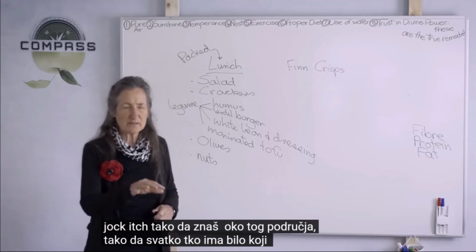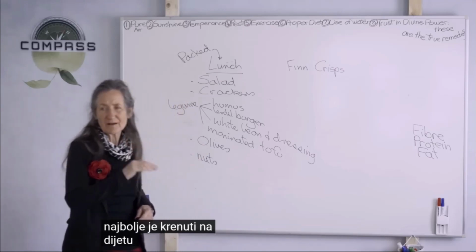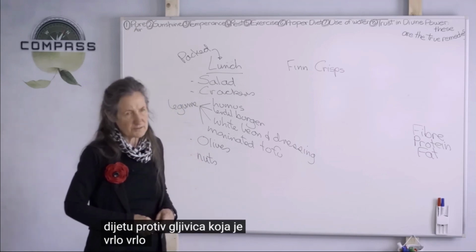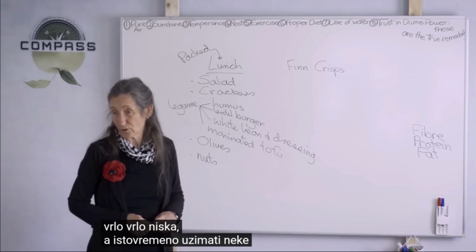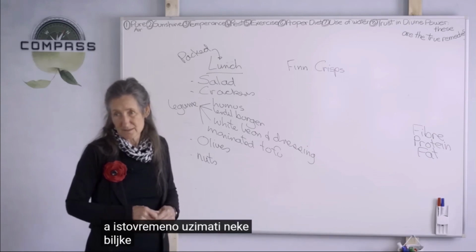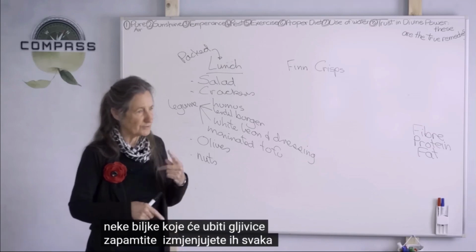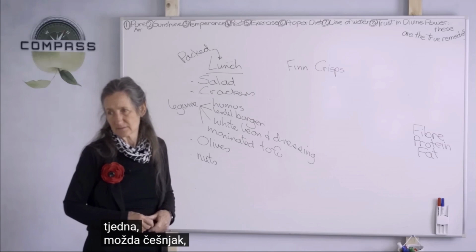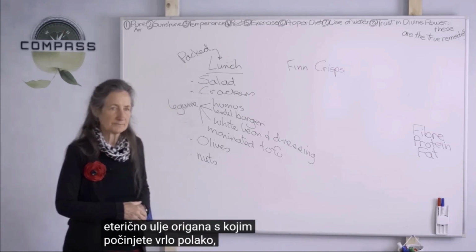So anyone that has any of those symptoms is best to go on an antifungal diet, which is very, very low in sweet. And at the same time take some herbs that will kill off the fungus. Remember, you alternate them every 2 weeks. Might be garlic, might be oregano essential oil that you start very slowly with.